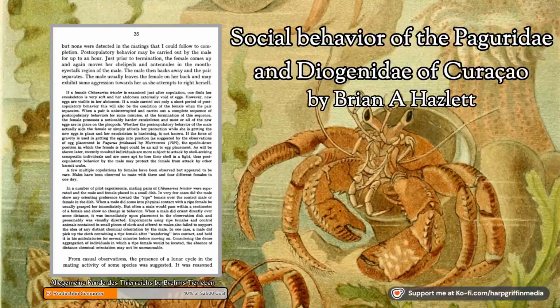When a male did orient directly over some distance, it was immediately upon placement in the observation dish, and presumably was visually directed. Experiments using ripe females and control animals contained in small pieces of cloth and offered to males also failed to support the idea of any distant chemical orientation by the male. In one case, a male did pick up the cloth containing a ripe female after wandering into contact, and held it in his ambulatories for several minutes before moving on. Considering the dense aggregation of individuals in which a ripe female would be located, the absence of distance chemical orientation may not be unreasonable.